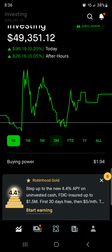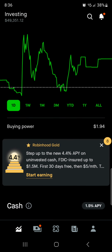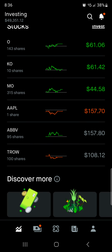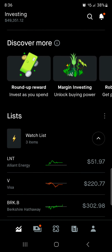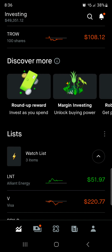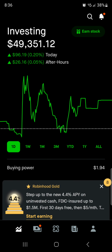So today we're going to go over the overall portfolio performance. We're going to go over the individual stocks and how they're performing, as well as the dividends that we are going to be paid, and the plan for those dividends, and then of course my watch list as well. So let's jump right in.